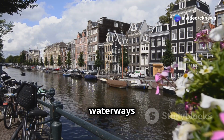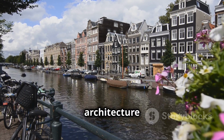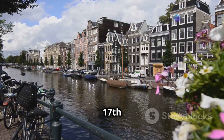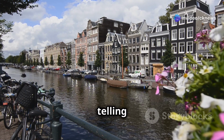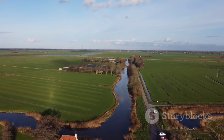Glide through the waterways and admire the historic houses, bridges, and houseboats. The architecture along the canals is stunning, with buildings dating back to the 17th century. As you float by, you'll see the iconic narrow houses with their gabled facades, each telling a story of Amsterdam's rich past.